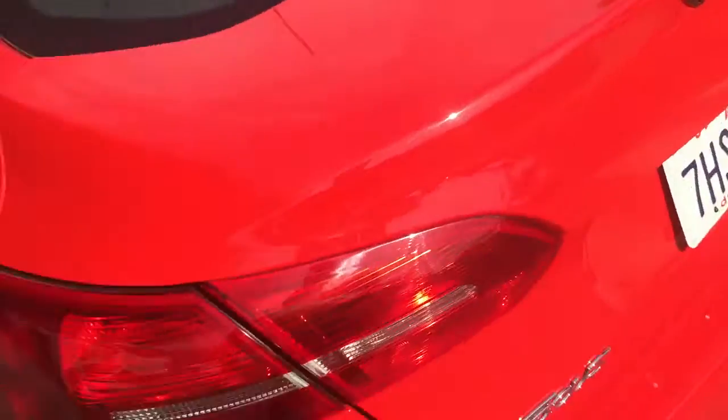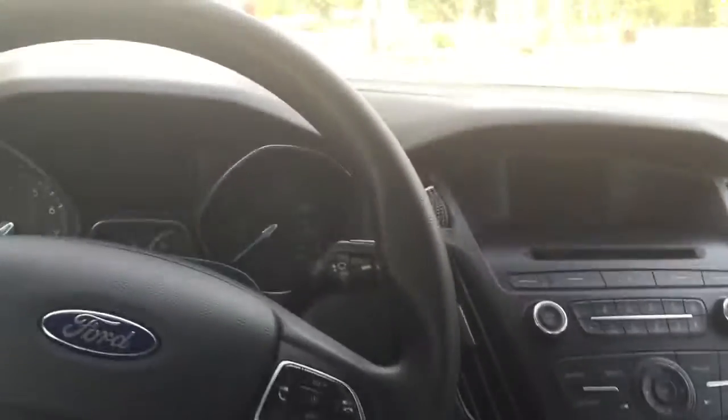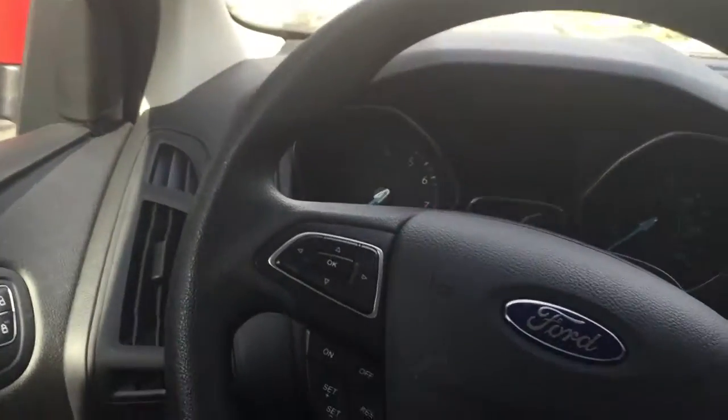But the real kicker here is that this is a Ford, and people ask, how's it drive? Does it drive nice? Does it feel bad? Is it fast? Does it have some kick, some pep, something? And the ease of use here. We're gonna review everything real quick. So let's take a look here.